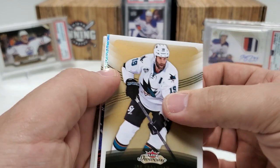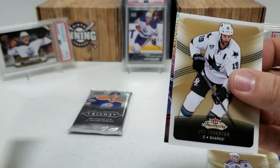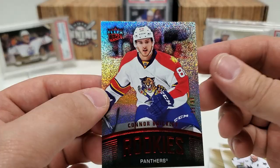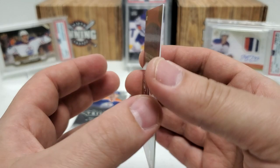There's that Tyler Johnson. My gosh, you can't even see it with that font. Derek Stepan. Thick decoy. And that is a premiere. It is not Connor McDavid, but it is a Connor Brickley. And wow, that would have been nice, because look at that numbering, number 9 of 99. That would have been cool to get a McDavid there. Connor Brickley, though, nonetheless, numbered rookie there.